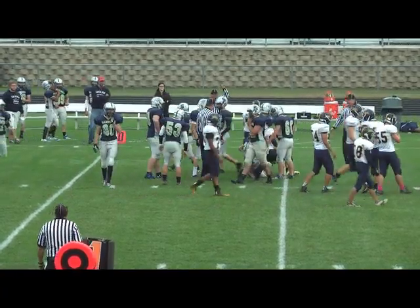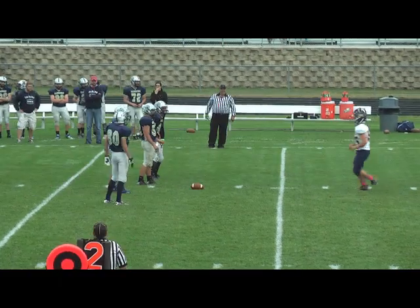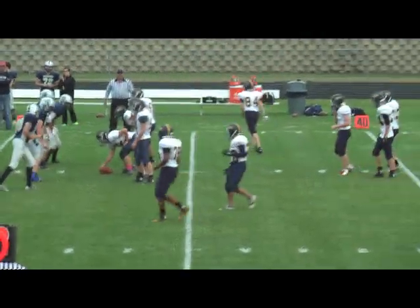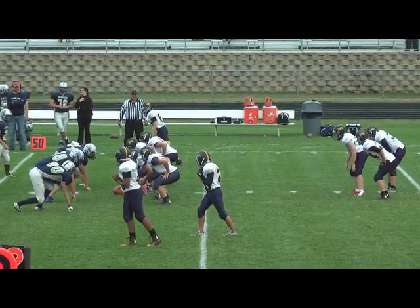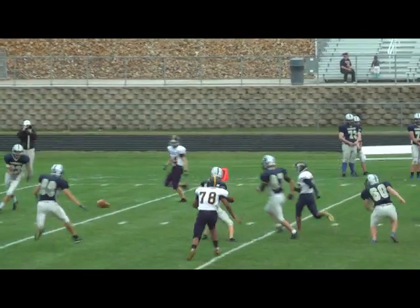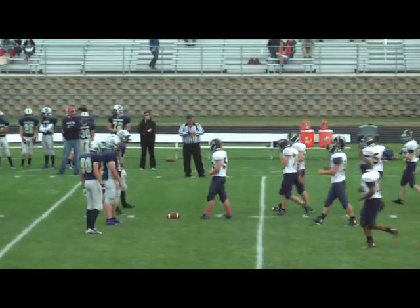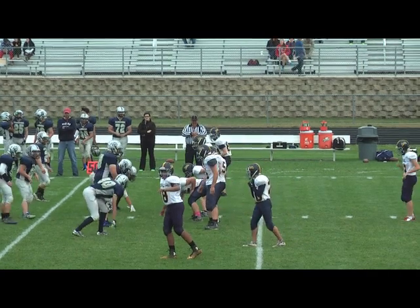And looks like they're going to give him the line of scrimmage. Okay, 2nd and 10. And it's incomplete. Okay, it's a 3rd and 10. Ball is still at the 47.